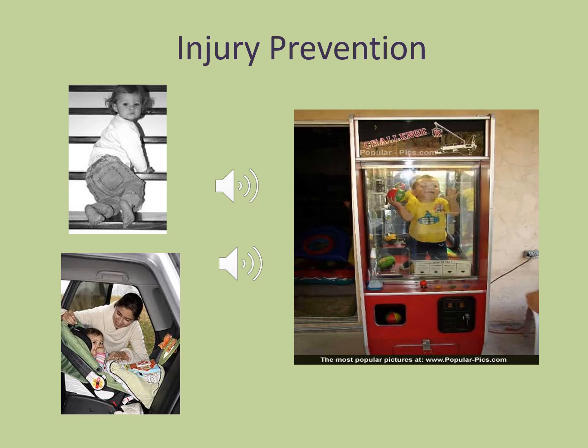Burns as well, thinking about water temperature in the home. What do you think we should recommend parents to set their water heater no higher than?